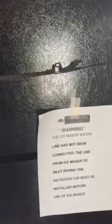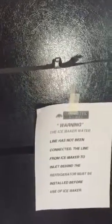with the brand new refrigerator and cabinets above it. Says ice maker has not been connected to the line. Refrigerator must be installed before use of ice maker. Okay. We have black outlets and another cabinet.